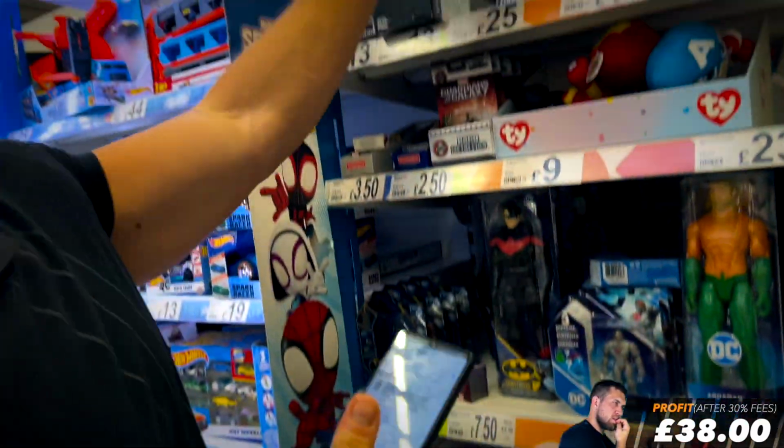25. No good. So we just left ASDA, and I've got to be honest, I'm a little bit disappointed. Even though we went in early, like I said, there wasn't that much to choose from. We only found like 3 items that were making on average anything between £8 to £12 profit. So if you're going to do this, ASDA may not be your best choice. On to the next one, TKMaxx.